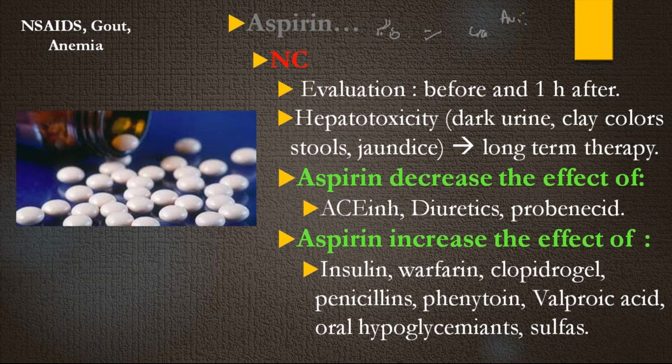Okay, so aspirin decreases the effect of the ACE inhibitors, the diuretics, and probenecid. You already know what probenecid is. Probenecid is one of the medications for gout, right? So aspirin decreases the effect of ACE inhibitors. We have the decreased effect of diuretics and the probenecid.